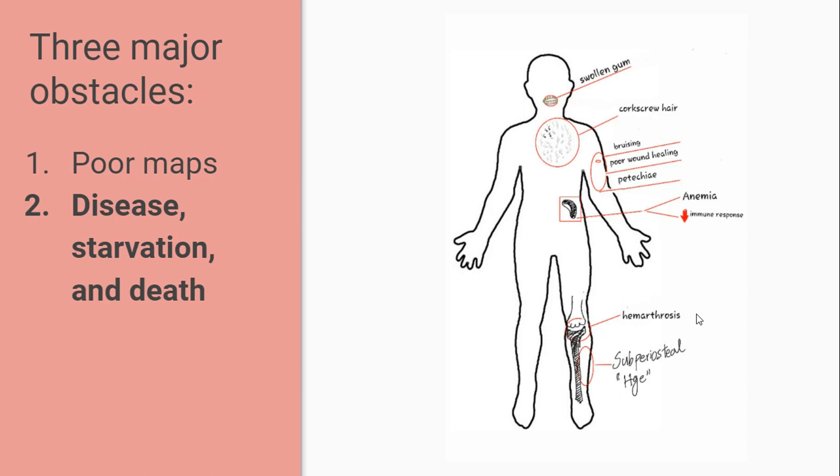The next major obstacle was disease, starvation, and death. These three things happened often on explorer ships. The figure you see on the screen is a person with scurvy. Remember, that's the disease that you get if you don't get enough vitamin C. And because there weren't many fresh fruits or vegetables on an explorer ship, scurvy was pretty common for explorers.